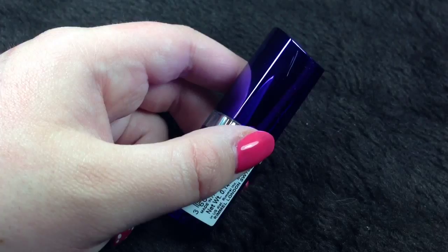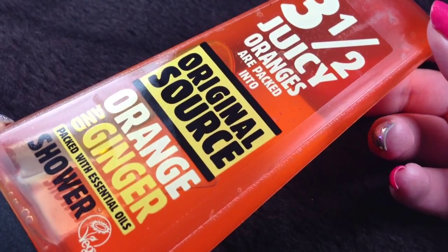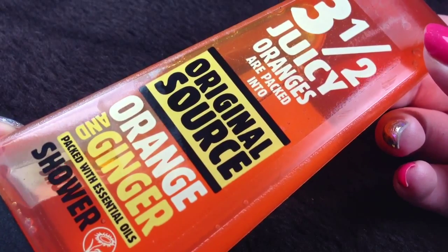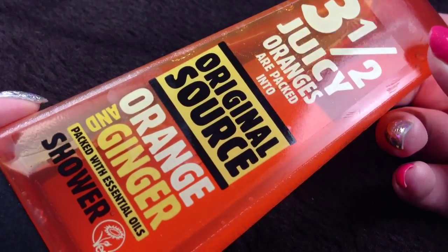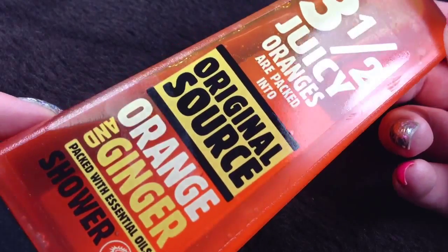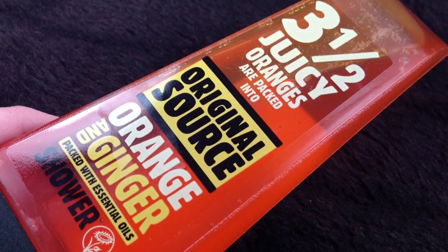So that's that. The next thing I got was a body wash, the Original Source, orange and ginger. At the moment I'm a bit obsessed by ginger things. I think it's a really nice, refreshing fragrance. I normally use their mint one. I really like their mint one, and I've tried their lemon and lime one out, but I decided to pick this one up, and I don't know, I just think it's nice. That's that. So that's all I can say on that.